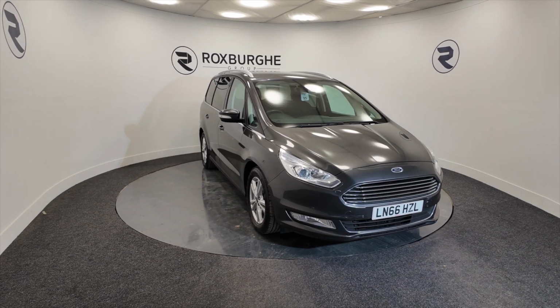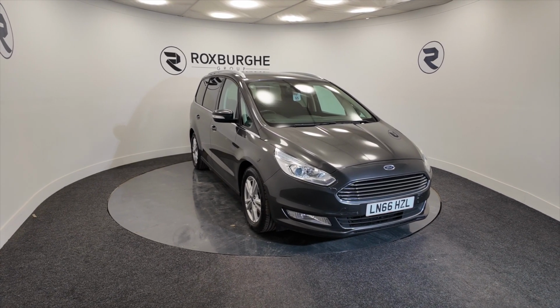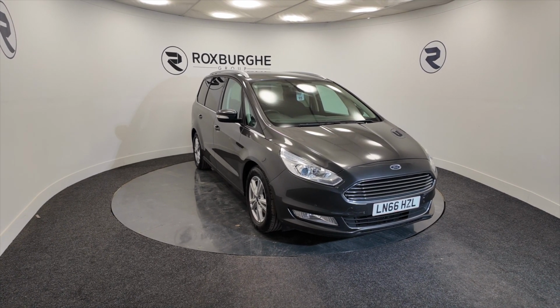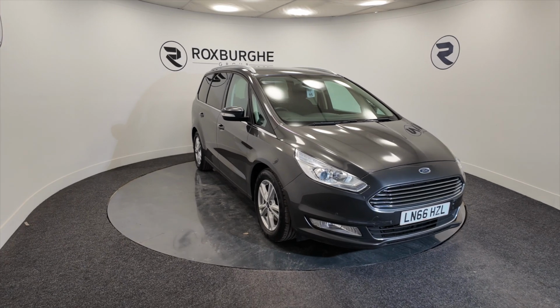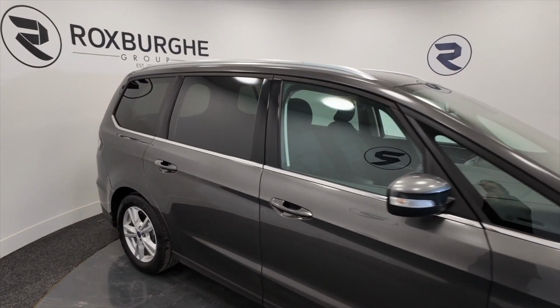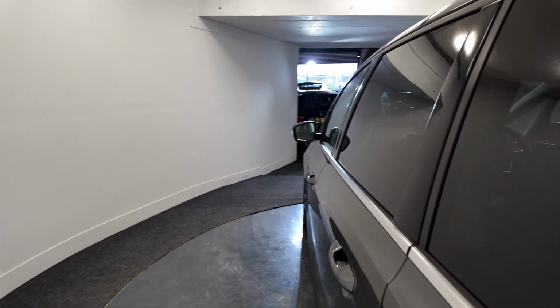Today we showcase this Ford Galaxy Zetec TDCi. So it's a diesel, lovely grey colour, 2016 plate, 6-speed automatic, and you're looking at around about 52.3 miles to the gallon. As you can see, it's got alloy wheels, a 5-door, really nice spacious cars these. It's got roof bars. I'll show you the boot in a moment. I'll take a look in the back first.